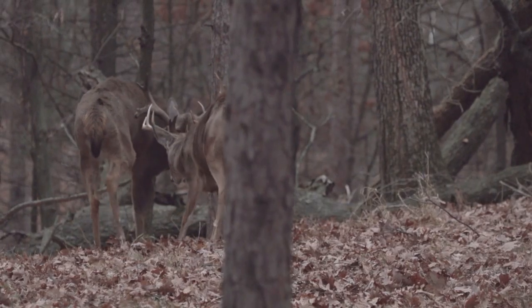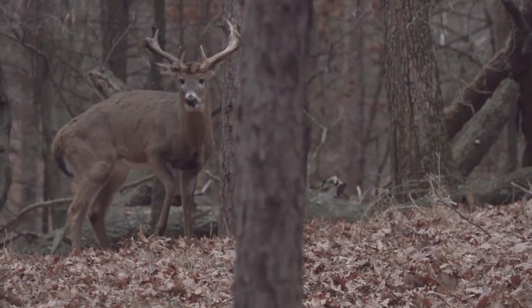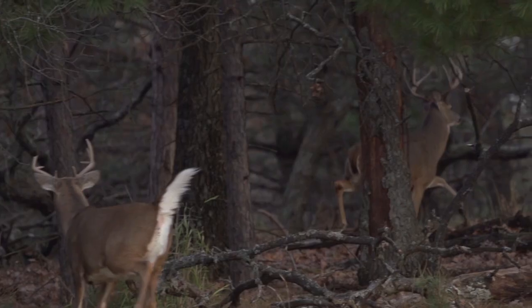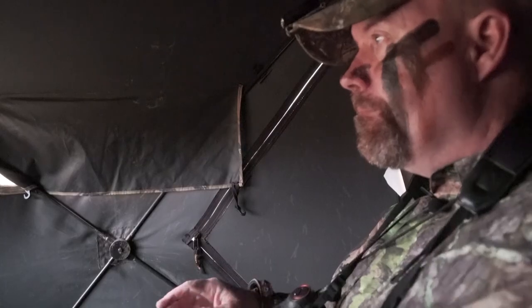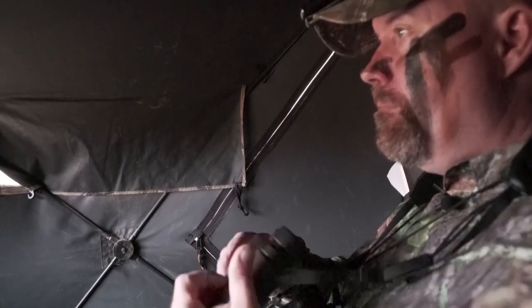Once the velvet sheds, your light sparring starts. The bachelor groups break up. They go off to their own little separate corners of the world. And frankly, hunting them gets to be more challenging.